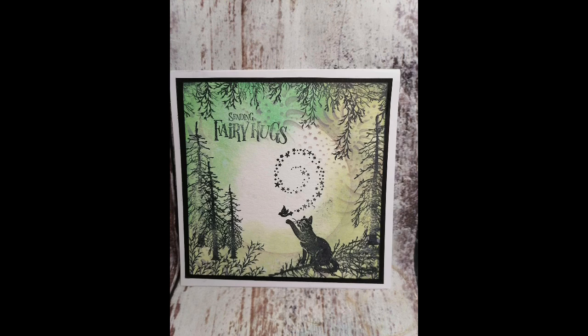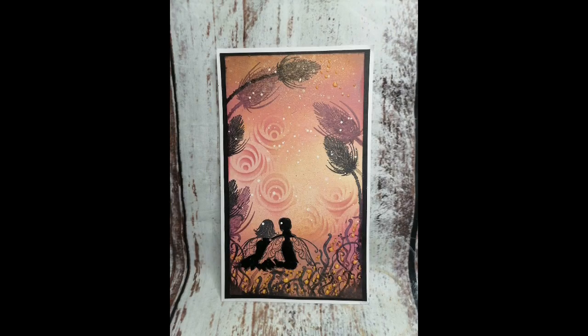So Ed here, obviously, that little birdie's from Woodland Flight. And that's the Stardust, that kind of swirl of stars. And so he's obviously playing with that because he can. And we've got rugged pines in the background and the willow vines as well. Here we've got the teasels there, and the orb stencil in the background, and the fairy couple.